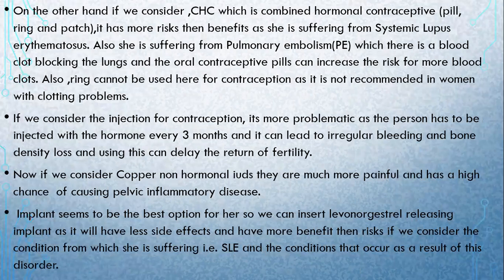If we consider the injection for contraception, it's more problematic, as the person has to be injected with the hormone every 3 months, and then she has to come to the hospital after every 3 months, which is problematic for the person. And it can also lead to irregular bleeding and bone density loss. And using this can delay the return of fertility.